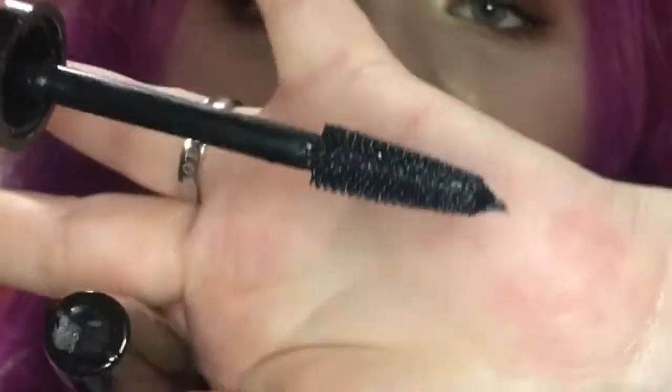This mascara is said to be lengthening, thickening, and waterproof. This is what the packaging looks like. It's super simple. That is the wand. It is a bigger wand.